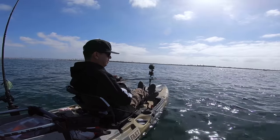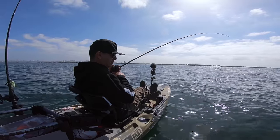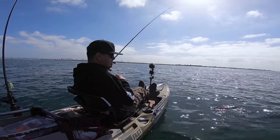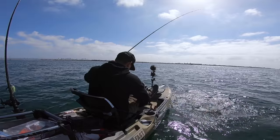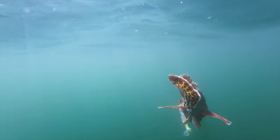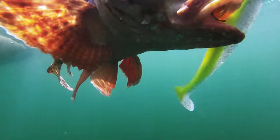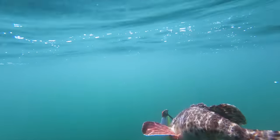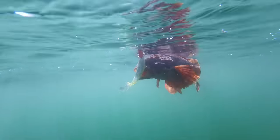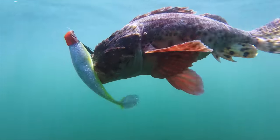Change up the swim bait. I think that little bait I was using, 4-inch skinny, wasn't really getting them active. Had to change that swim bait on them. That little 4-inch was kind of skinny and the presentation was off, so I dug in the bag and found some bigger swim baits. Kind of an off color combination, but got them to bite it.